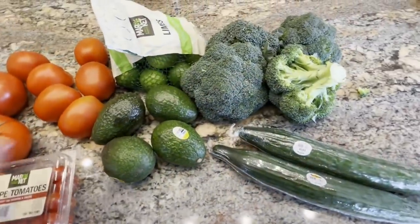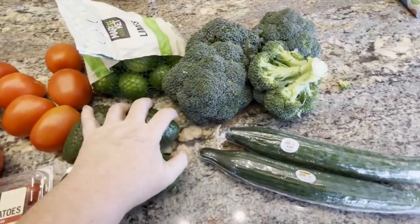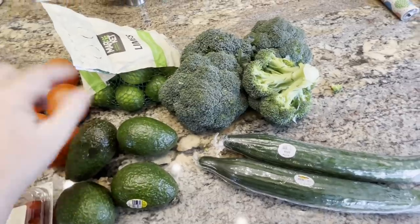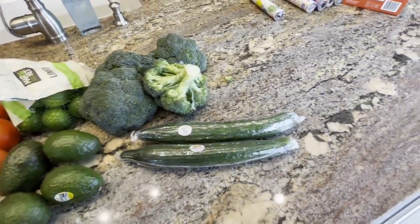Here's the avocados. They're not very ripe at all. So I'm going to put them in a brown paper sack and maybe that'll help them. We got some limes, some broccoli. We're going to do broccoli and beef this week.